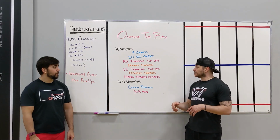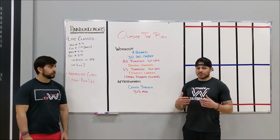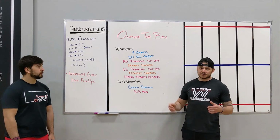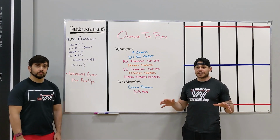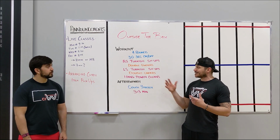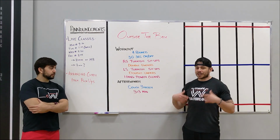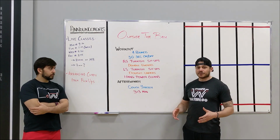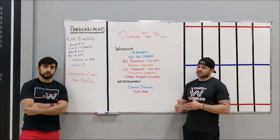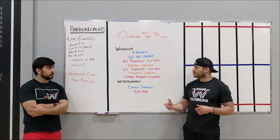For double unders, just try to get as many as you can in 30 seconds. If you don't have your double unders yet, you can do single skips, but you can also use this time to practice, trying to get one. Maybe you get one, maybe you get 2 or 3 every 30-second interval. That's an awesome way to practice your double unders. Just remember to keep moving. Every time you trip up, get moving right away again, trying to get into the next one. If you don't have ropes, double tap hops are also a great option.